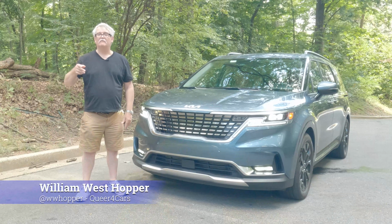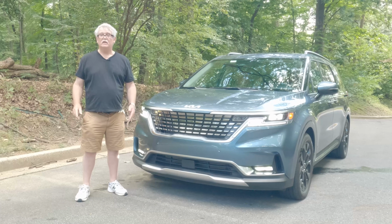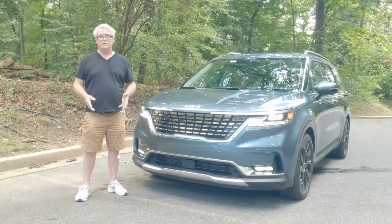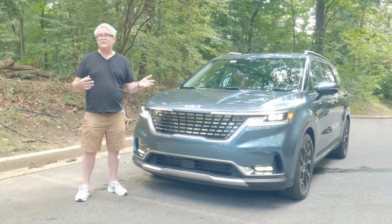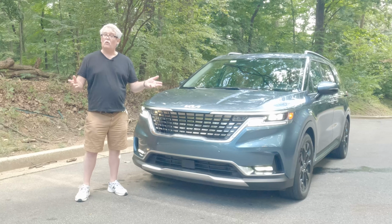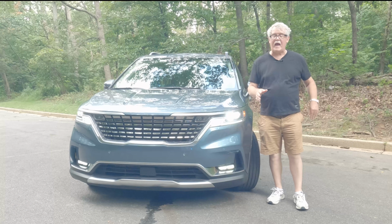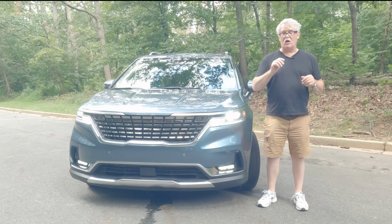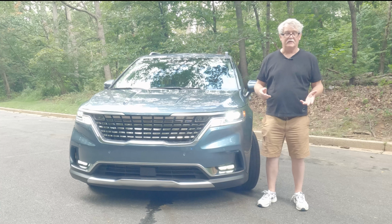It's William Westhopper from Queer4Cars, and we're here with the 2022 Kia Carnival. This is Kia's latest addition to the people hauler family. It's an SUV, it's a minivan, it's an MPV, a multi-purpose vehicle, or what we used to call, when I was a kid, a station wagon. Kia really has upped the game with the front of their Carnival. And I'm calling it Carnival. You could call it Carnival, but I think Carnival sounds a lot more fun.